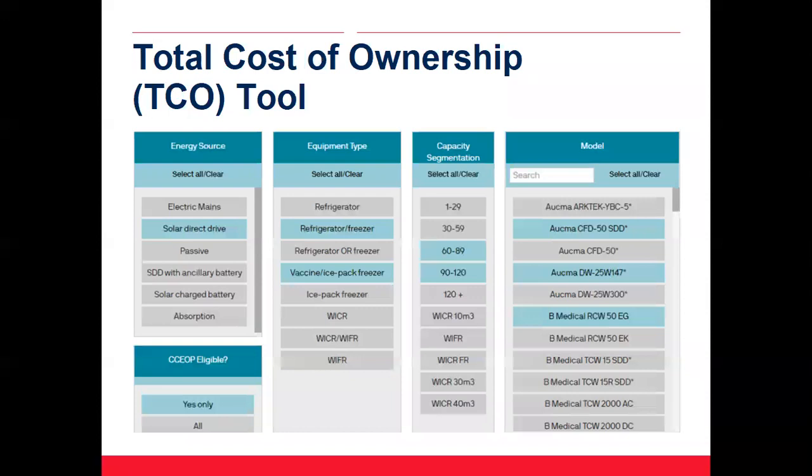Thanks, Greg. As you mentioned, the Total Cost of Ownership tool is really to help programs and countries understand and evaluate different options out there. This is one of the requirements of the Gavi CCEOP applications, and it's available in the links you'll share, but it's a tool that is available with an Excel version, which has a lot more customization of different assumptions. And then we also have a simpler version online, which is what the screenshot here is. The URL for that is coldchaintco.org, and we'll share that again.